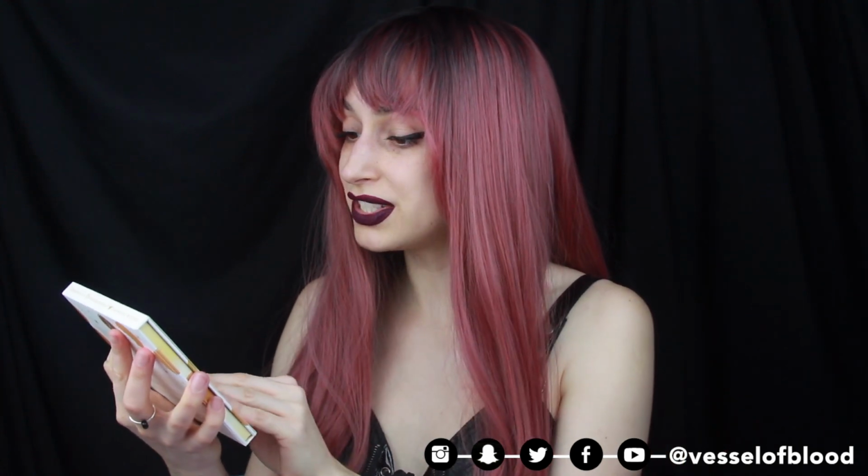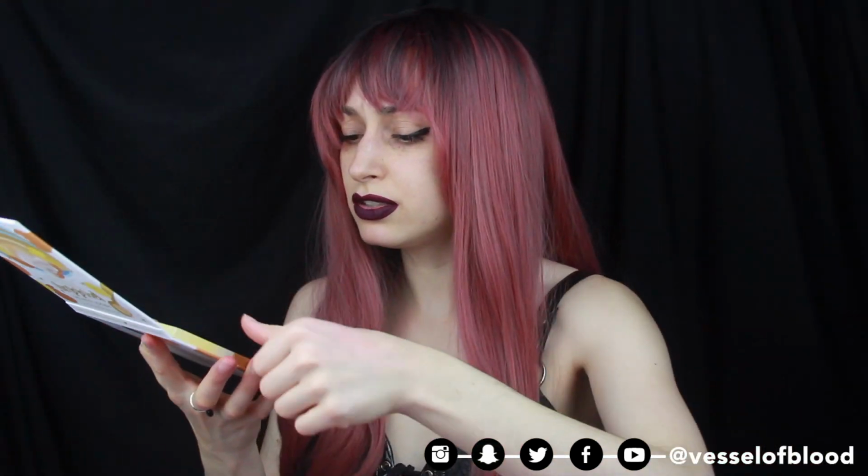Last but not least is this Beauty Bakery palette. I did not know Beauty Bakery made eyeshadow palettes. Cool! Proof is in the pudding. That's adorable. Eyeshadow palette. And this is the packaging. It's got a beautiful little illustration of a pudding. And now I want pudding. Oh, this is cute. So this is what the inside looks like.